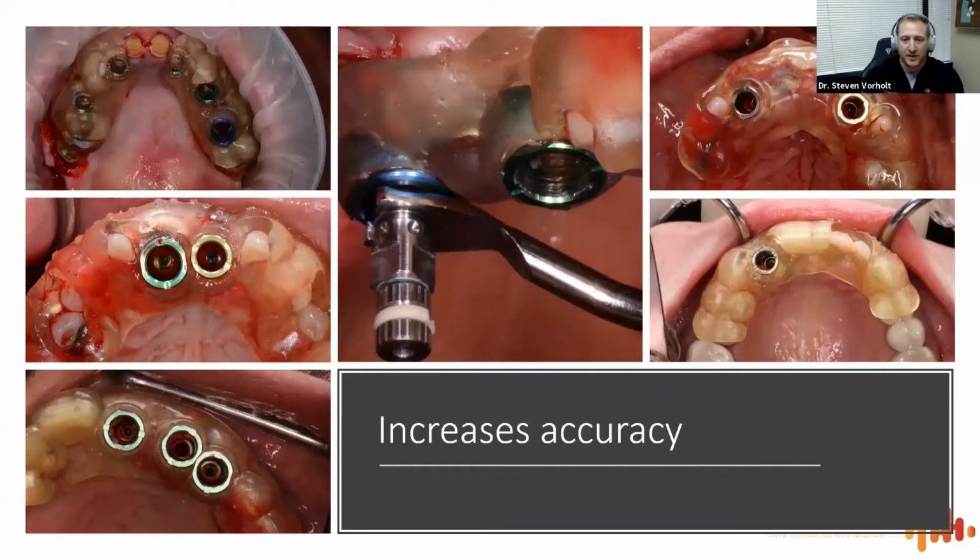So, increasing accuracy. Every time I use a guide, I take this photo. Once the implants are in, I call this the money shot. If you don't take this picture, I don't believe that you did a guide. Everyone loves this photo because you want to see the implant through the guide sleeves. And certainly it confirms a little bit of your accuracy. So we want to use guides to increase our accuracy.